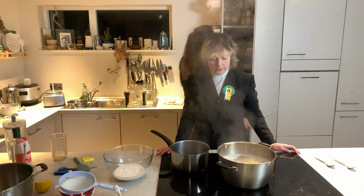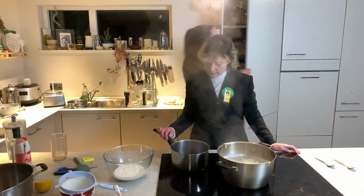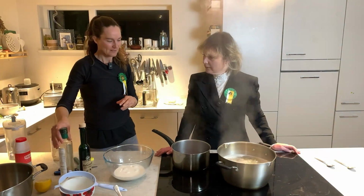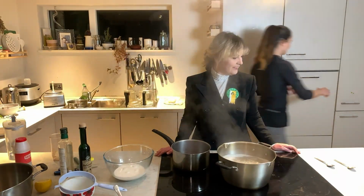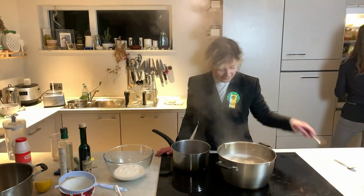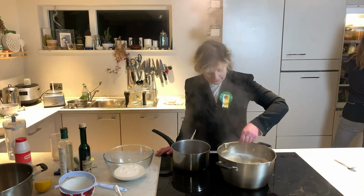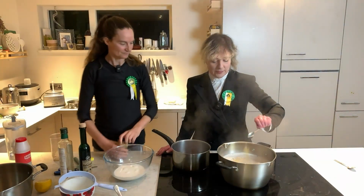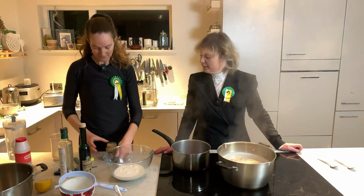Okay, so we're going to get out our balsamic vinegar, and we have our olive oil here, and a little bit of mustard. So, whole grain mustard. Yeah, lovely. I can definitely tell that pasta's not ready. It's still hard. You have all the instincts.